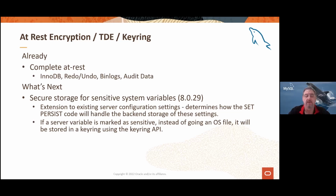And then if the server variable is marked sensitive, instead of going to an OS file, it will be stored in or pulled from the keyring, which is already present in the MySQL server.